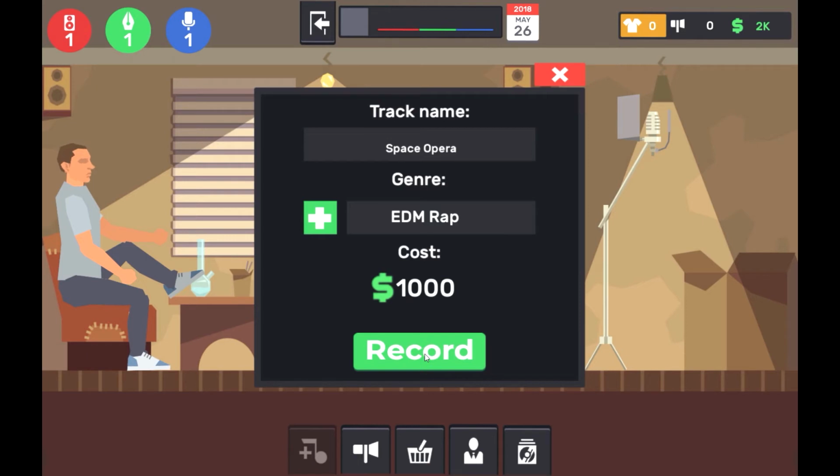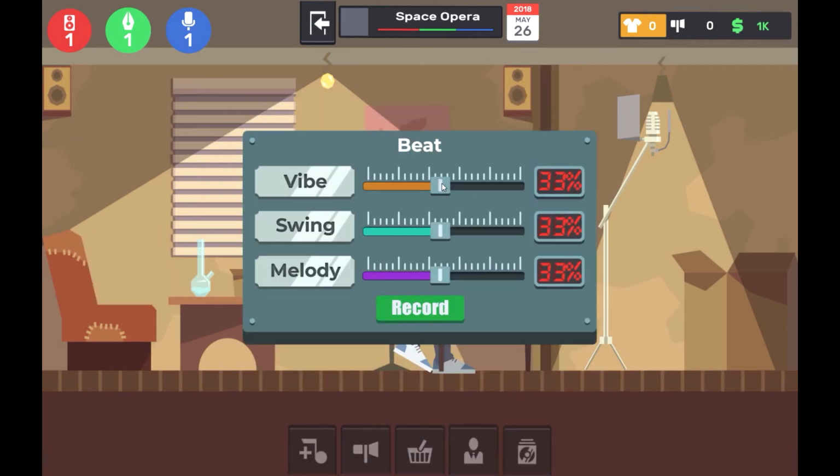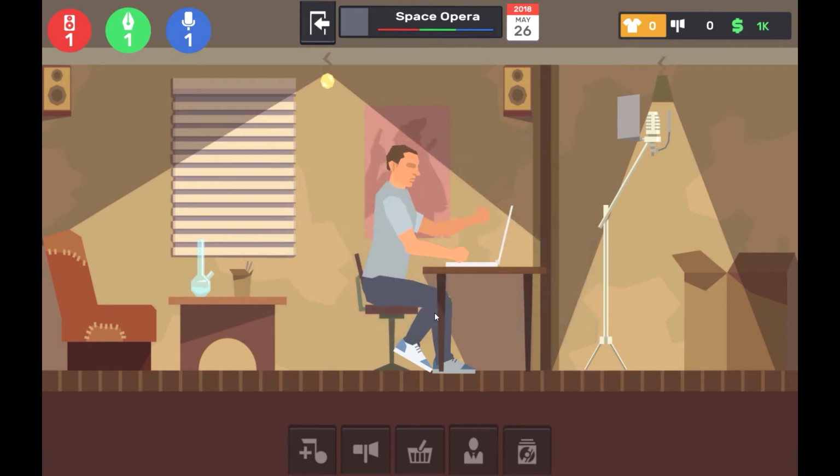Rapstar Tycoon is trying to be a sim where you manage your rapstar career by balancing resources like money and two other resources that look like a t-shirt and a microphone. There is no tutorial of any kind to help guide the player.